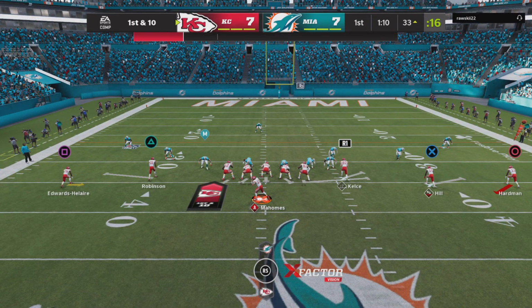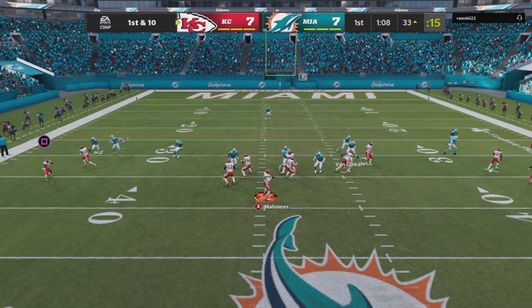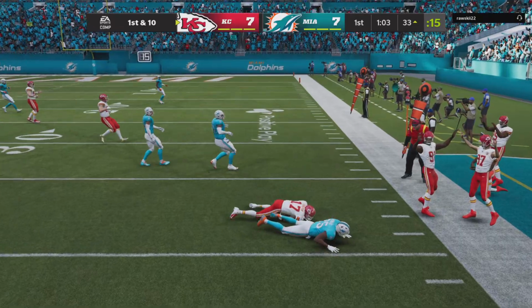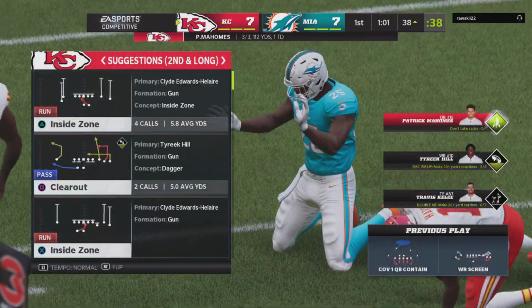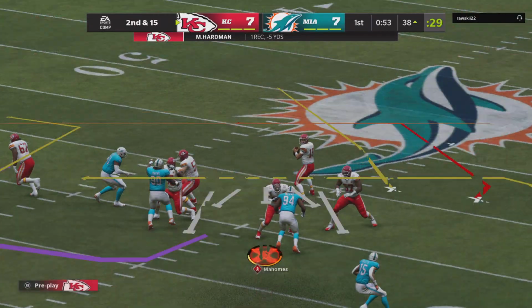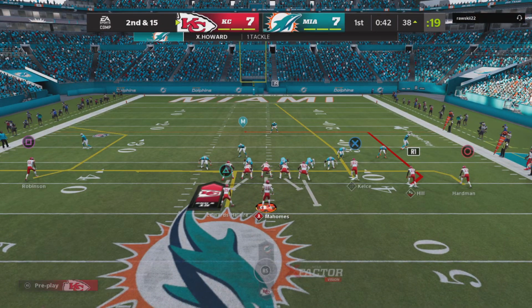Here's first and 10, just outside the 30. Now here's Mahomes. Completes it to Hardman. And this play will be blown up. He'll lose yardage back at the 38. So it goes as a completed pass, but they lose a full 5 yards.